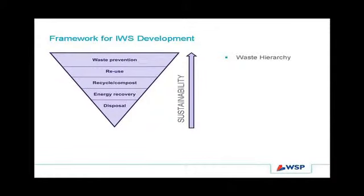Now I'm going to talk a little bit about the framework for IWS development. We use two key principles for when we're looking at waste management solutions. Now, I think you're all pretty familiar with the whole reduce, reuse, recycle philosophy. We formalise this in what's called the waste hierarchy, where we go through a series of steps when we look at a waste type. How can we reduce that waste in the first instance, so reduce the volume or quantity that we're producing? Could that waste be reused? Are there opportunities to recycle materials where possible before we look at options for energy recovery and disposal?